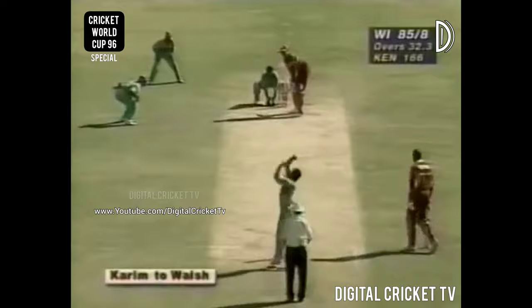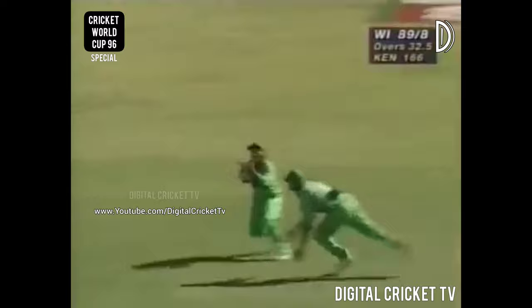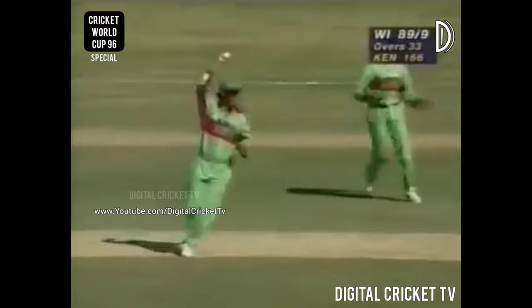There he goes again, but this time Courtney Walsh finds the gap on the offside. Over extra cover for a boundary. He's given it. Courtney Walsh isn't very happy, but he has given it. So West Indies lose their ninth wicket.